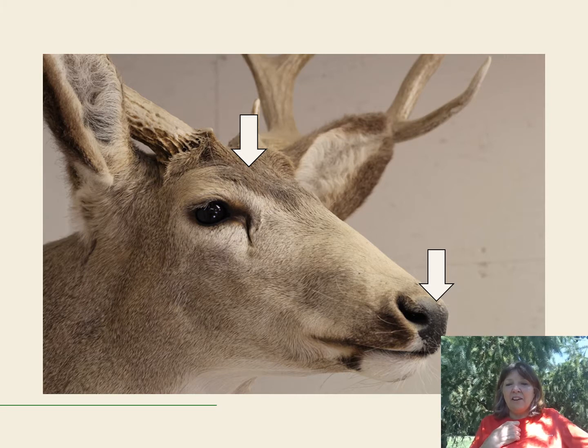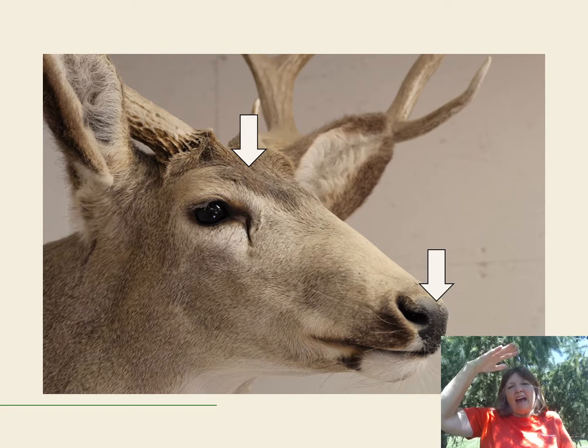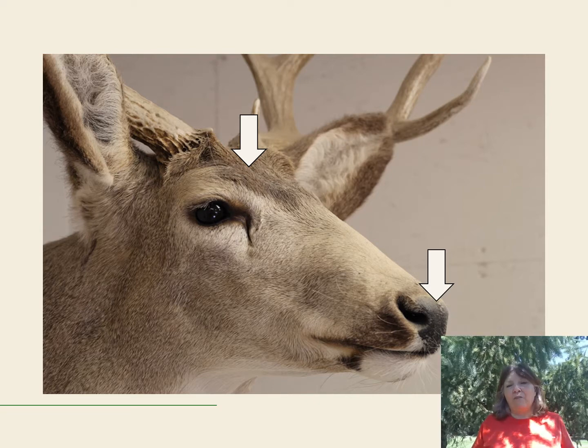In fact, mule deer have the ability to smell water even when it's underneath the ground about 2 feet. And how do they get to those really good sources of water when it's hot and dry in the desert? They have really sharp hooves, and they can dig right down there and get it.